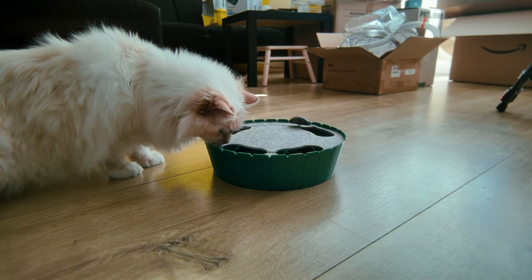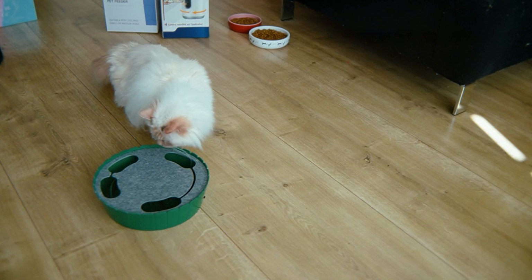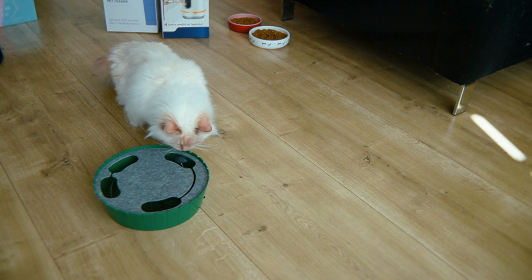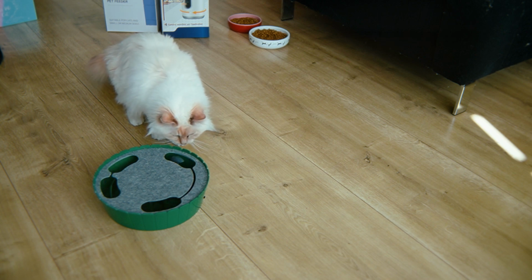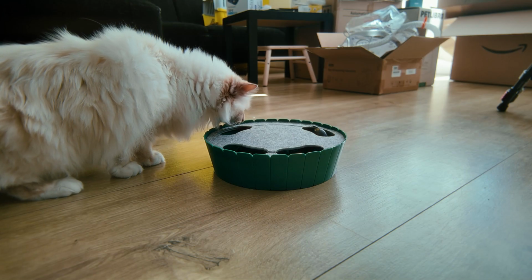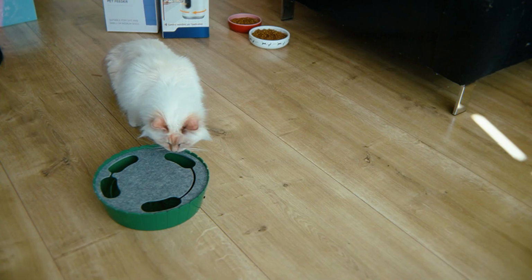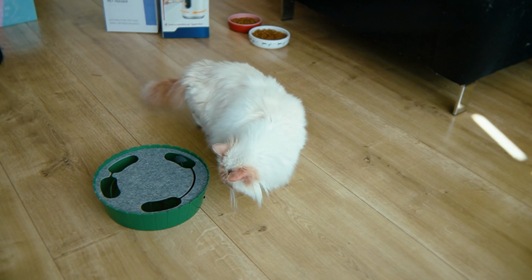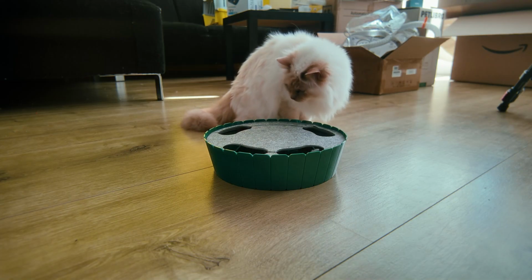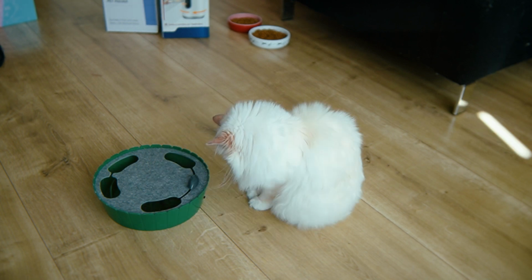Is he gonna go for it? Let's see. I think she's interested because it moves so erratically. So it goes back and forth and then back again. She seems just a bit jumpy about it. She almost went for it, and that's saying a lot. This little old lady is 12 years old. So this is a definite success for younger cats.